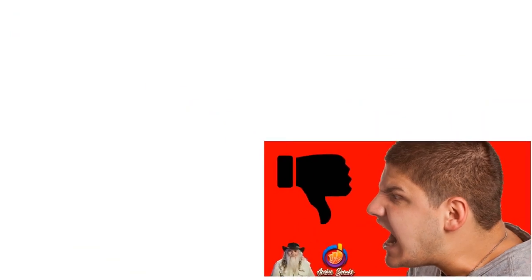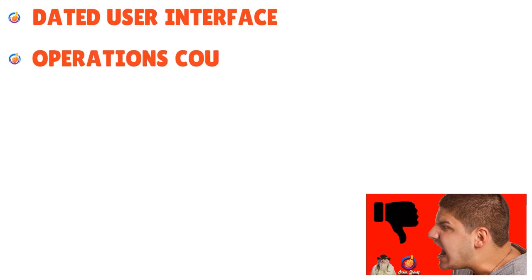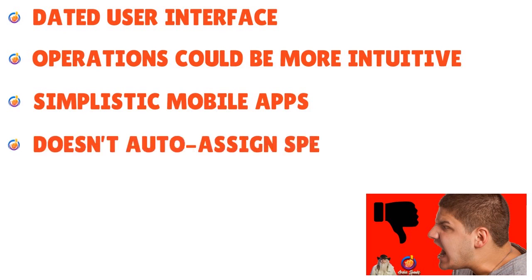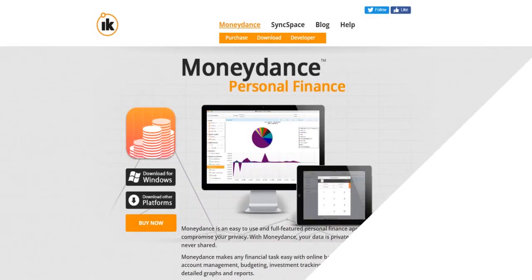What about the cons? Well, the user interface is a little dated. So in terms of UI, MoneyDance can do better. Operations could be more intuitive in our view. You have a simplistic mobile app, and it doesn't really assign spending categories properly. So this is something they need to work on. In terms of pricing, you can see on the screen what we were able to gather as of the date of this show. So if you're interested in MoneyDance, here you have a bird's eye view of the service.